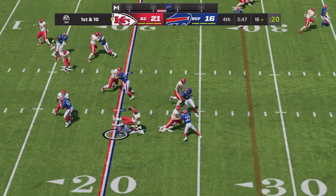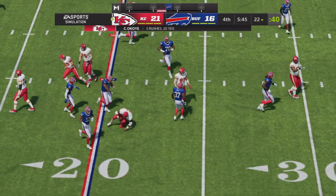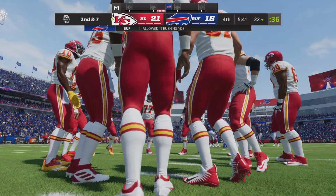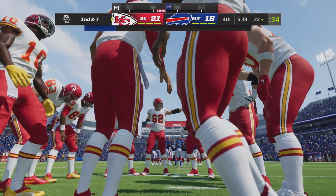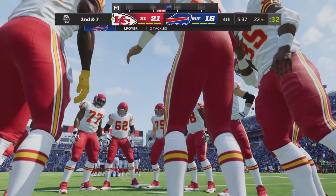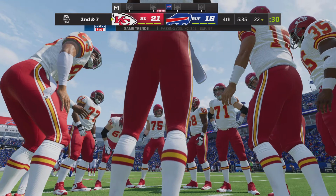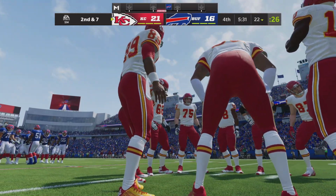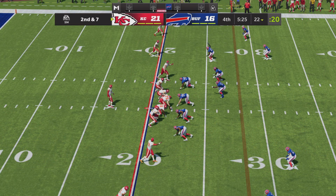And here's a handoff out of the gun. And he'll power ahead, but only for about 3 yards. Second down coming up. That's what you want. Straight ahead, positive gain. Just keep that clock ticking. Second and 7.